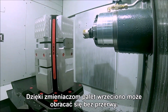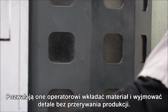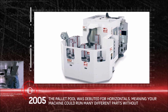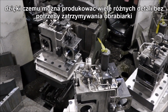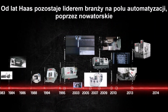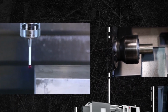Pallet changers meant the spindle in the machine never stops turning, allowing the operator to load and unload parts without interrupting production. And to take that a step further, the pallet pool was debuted for horizontals, meaning your machine could run many different parts without stopping the machine when you went home for the night or to set up a different job. Over the years, Haas has continued to lead the industry in automation with innovative yet affordable ways to be more efficient with your machines.